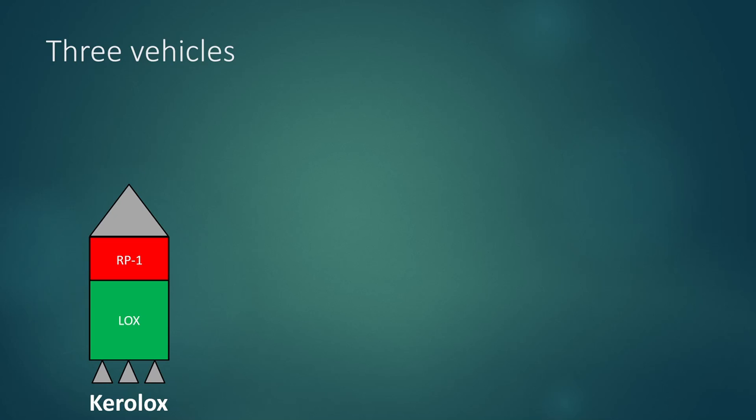So here's what the Kerolox one looks like. We have a LOX tank, and I just chose a specific size that would look good on the slide. And we have an RP1 tank on top. It turns out because RP1 is a pretty dense fuel, and because of the mixture ratio, we need a tank that's about 55% the size of a LOX tank, at least in volume. So what that means is if we build an RP1 rocket, it's pretty compact. We need space for LOX. We don't need a lot of space for fuel.